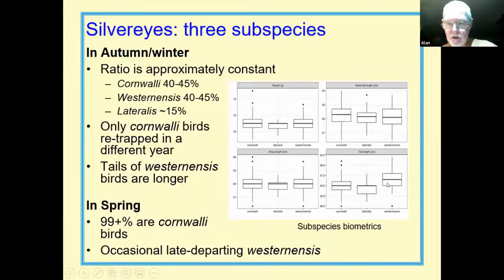So although some of them have tails that overlap, it's very clear that birds with tails of over, say, 46 mils are actually westernensis birds, and no Cornwallis or lateralis birds that we found have ever had such long tails. Why that would be so, I've got no theory. If I was going to predict anything, I would have predicted that the wing length on birds that migrate would be longer, but that's not the case. But the westernensis birds have longer tails.